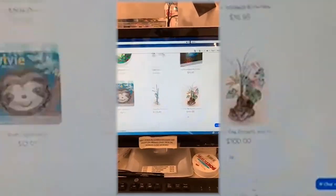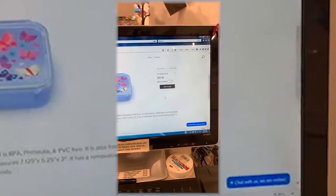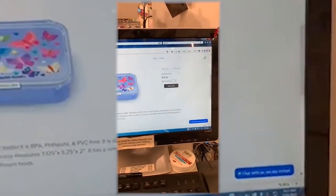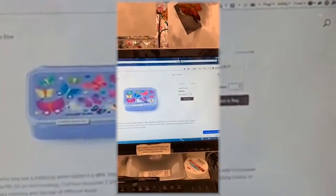There's lots more stuff than what I'm going to show you today because we're going to walk around and see all the pretties after we are done going over just a couple of new items. So this is the bento box I was just showing you guys. It's $18.95. Yeah, bento box would be good to put your sweets in.